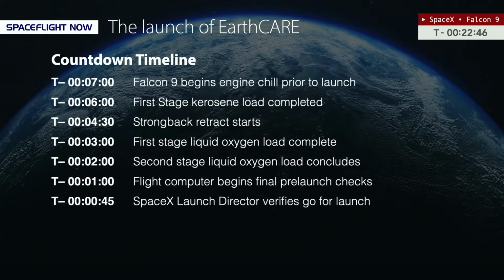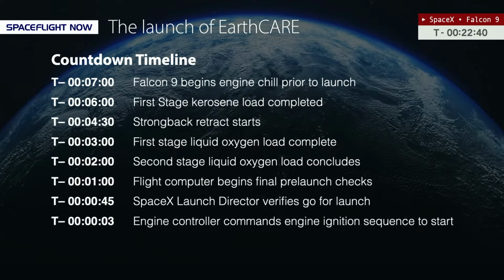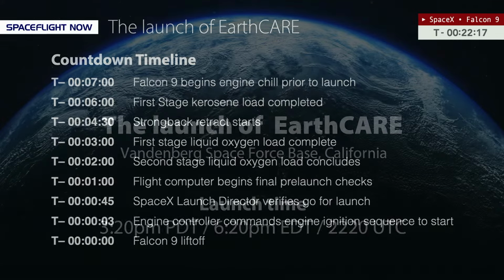SpaceX launch director will give their go for launch at T-minus 45 seconds. The engine ignition command will be issued at T-minus 3 seconds. And then if all 9 Merlin engines ignite and are healthy, the command will be given for the Falcon 9 to be released from its hold down clamps at T0 liftoff at 3:20 p.m. Pacific, 6:20 p.m. Eastern, 22:20 UTC, or in 22 minutes and 18 seconds from now.